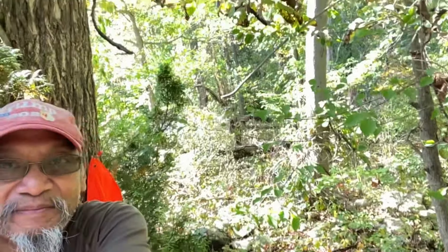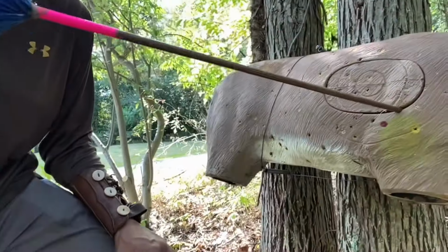Yeah, I liked it. Yeah, right around 20 yards. I think it's pretty darn good for me. Oh yeah, I'm very happy with this shot. Show you what we got here.